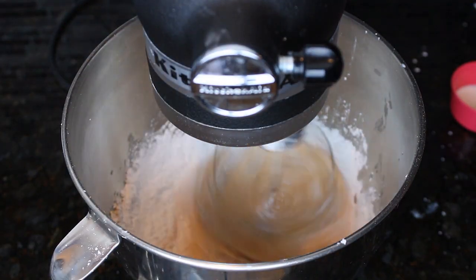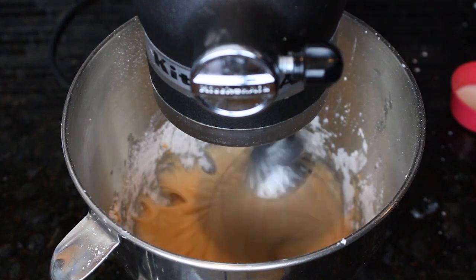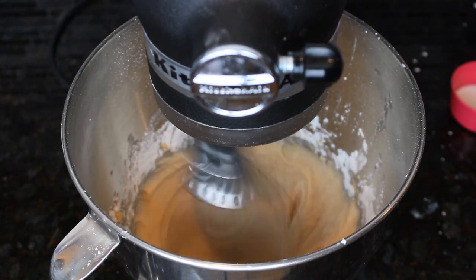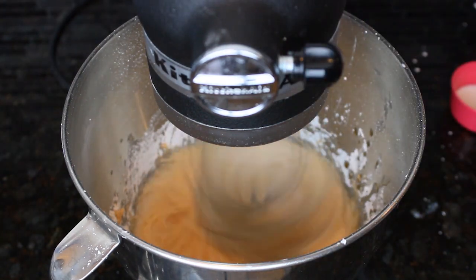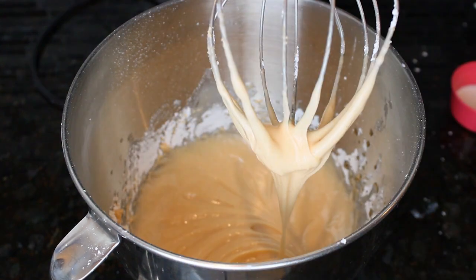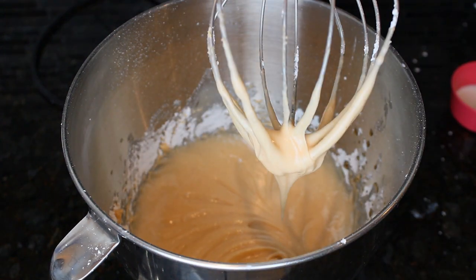So note to self, in order to reduce the amount of powdered sugar that you're going to have to use, do not even include the milk. Just go ahead and use the confectioner sugar with the cream cheese. And this is if it's a whipped cream cheese. So the confectioner sugar with the whipped cream cheese and your vanilla.